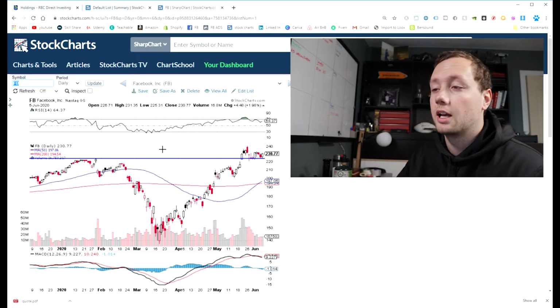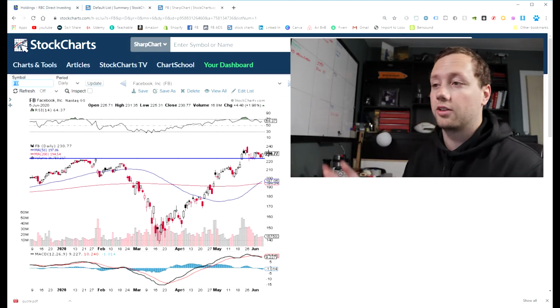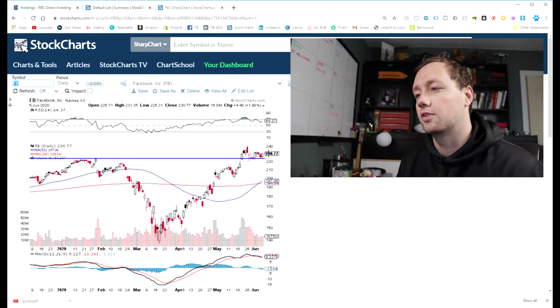I own Facebook right now. They broke up to an all-time high. The price has come back down, and it tested out that breakout line. It's now sitting above that. I don't expect it to fall below. I think Facebook's pretty well set up over the next few months, so I do expect this to continue to increase.